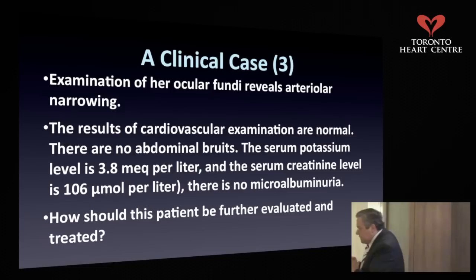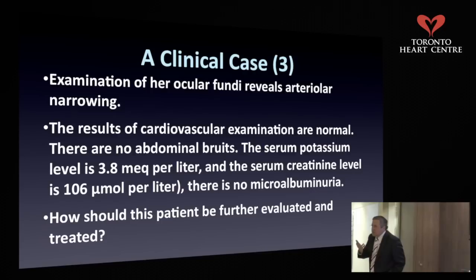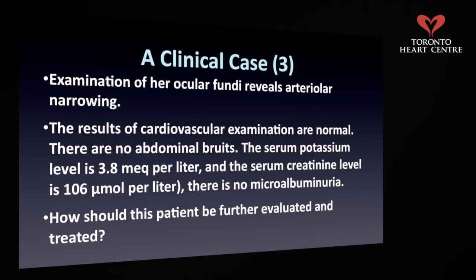So maybe I can get you to give me some of your ideas about what you would do, or anything else you want to know. How would we approach this patient? I wanted to put a clinical case that is very realistic. So 3 drugs, beta blocker, ACE inhibitor, and a diuretic, and the blood pressure is still 170 over 96 in a lady who's overweight, and she's also taking ibuprofen for osteoarthritis. Any suggestions as to how we would manage her? There are no wrong answers, because once you get to this point where you have 3 drugs, there are no wrong answers.